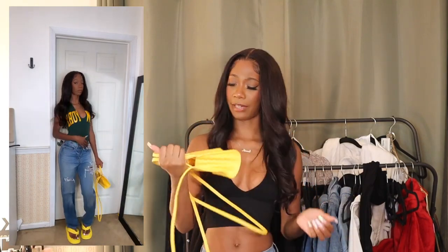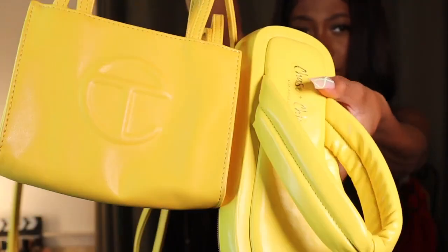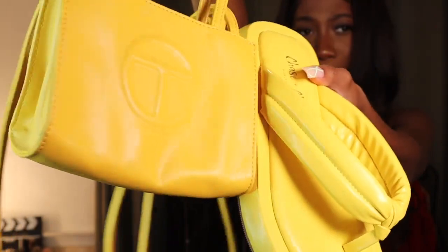And then for the bag, I'm just gonna wear my yellow Telfar bag. I actually don't wear this bag as much. I can't even remember the last time I wore this bag, but maybe you guys can tell that the yellows are just a little bit different. But anyway, that is this outfit. I'm rating this outfit a 10. 10, 10, 10s across the board.